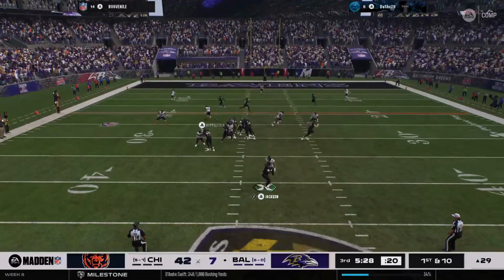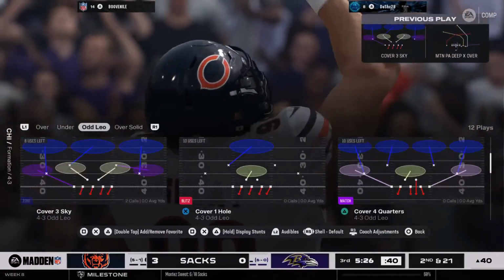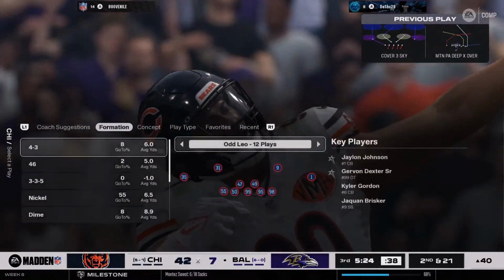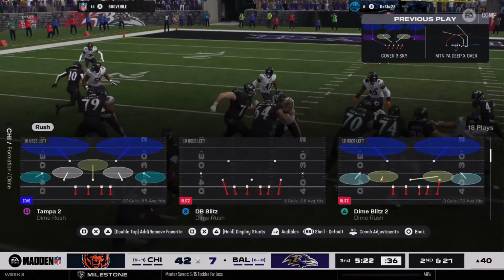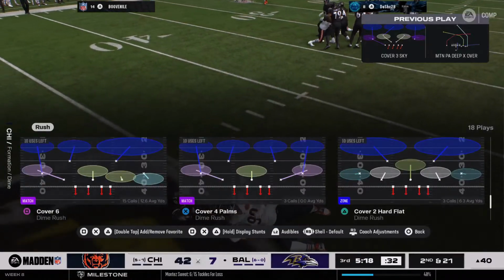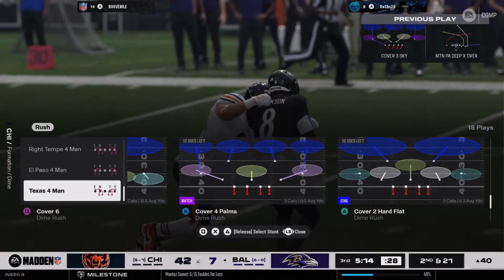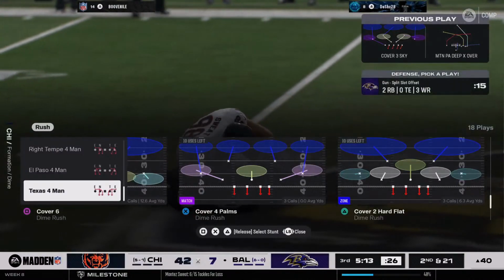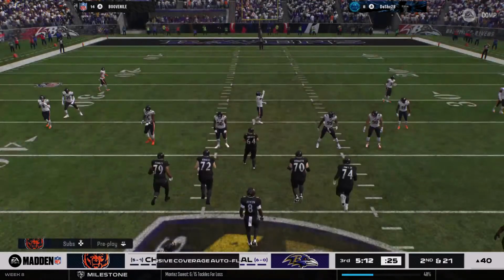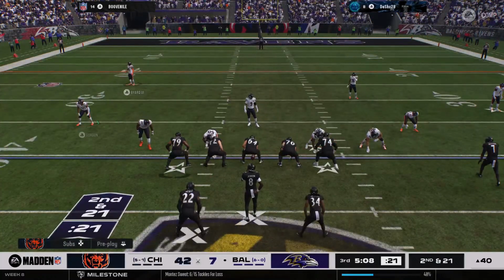Off the play fake. Here's Jackson. And he's going to go down. They get to him back at the 40. Montez Sweat in there to get him, and that is sack number 6 now for him on the year. Well, they're in some hot water now. After that sack, it's 2nd and 21.